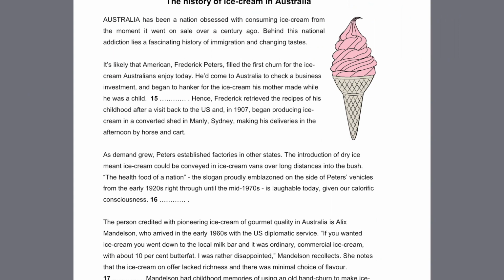So Frederick Peters filled the first churn for the ice cream that Australians enjoy today, right? So it's likely that this guy was the first person to pioneer ice cream in Australia. He would come to Australia to check a business investment, and he began to hanker for the ice cream his mother made while he was a child.